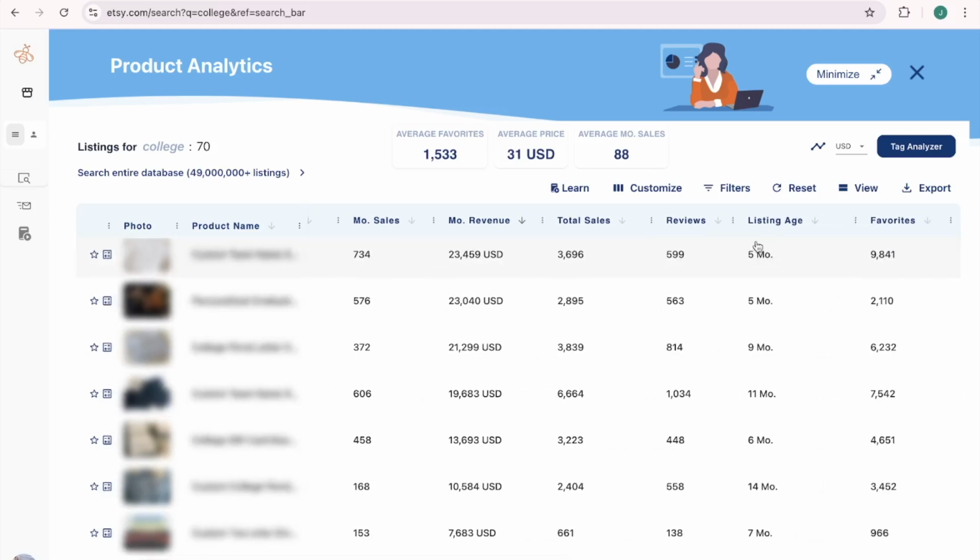And this one here has only been up for 5 months, and it's already made almost 4,000 sales, and it's bringing in this amount this month. That's pretty crazy. Here's another one. It's only been up for 5 months. I love taking a look at the listing age because that's just super inspiring to me. So we're going to click out of here.